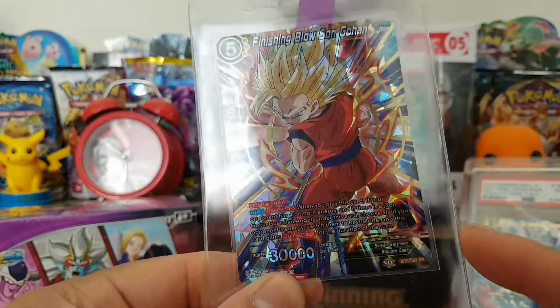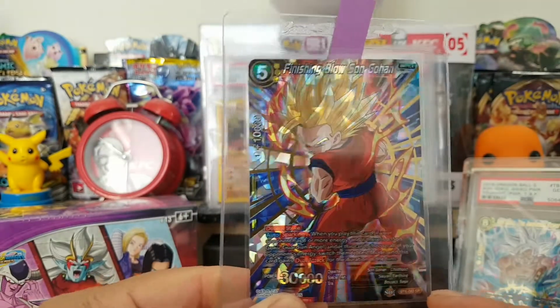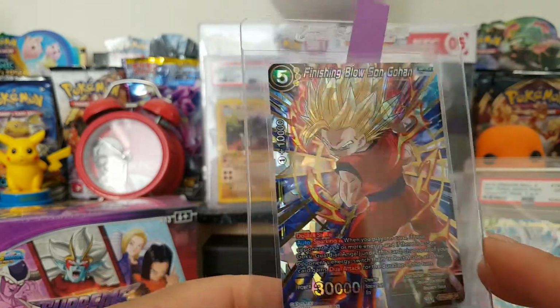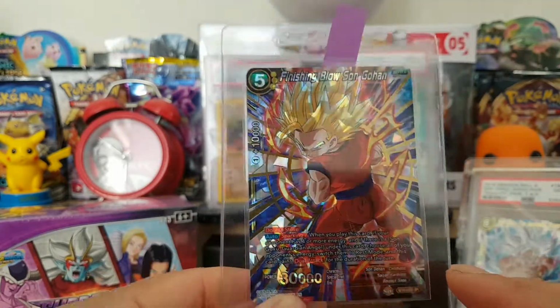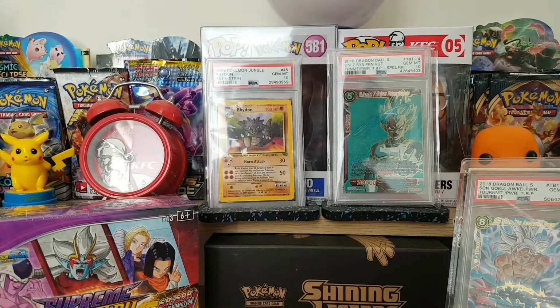This is the kind of foil I was talking about before. This is just an SR, nothing too rare, but it just looks so cool. And any Gohan fan would love this guy. Like, would really want this card, I reckon, in my opinion.